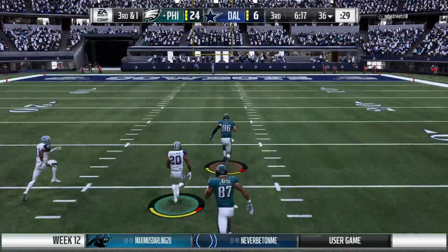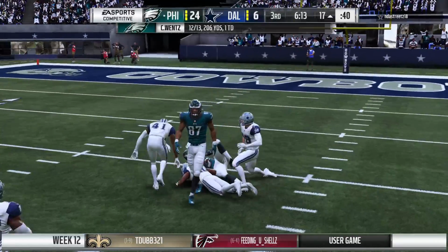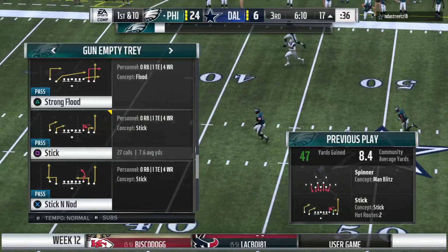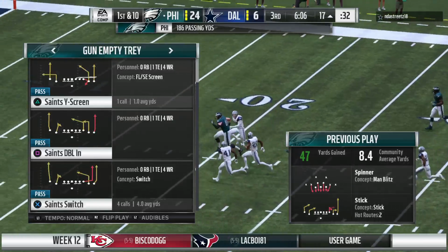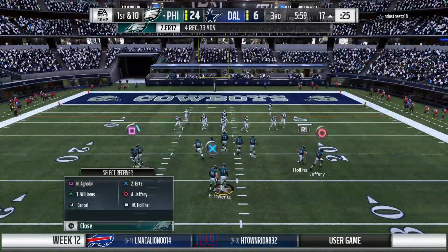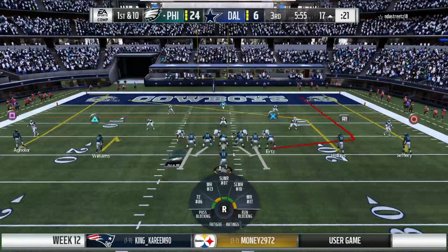Ertz over the middle. The 30. Past the 20. And he takes this down deep on the Cowboys side of the field. A big play there for the Eagles on 3rd down. 47 yards. So the big play means just like that, they'll operate from the red zone now on 1st down.